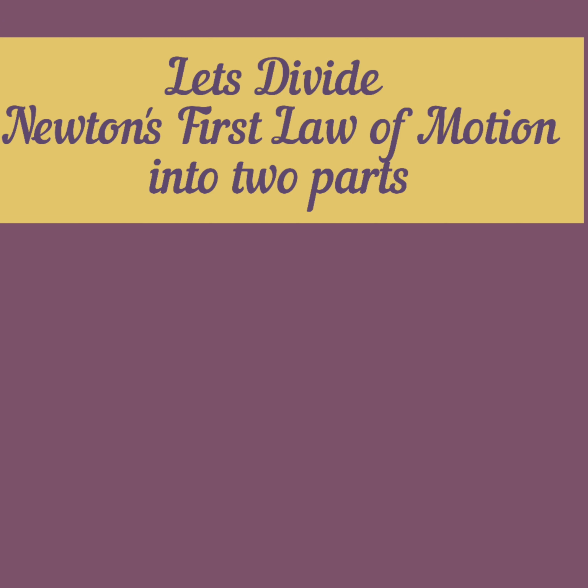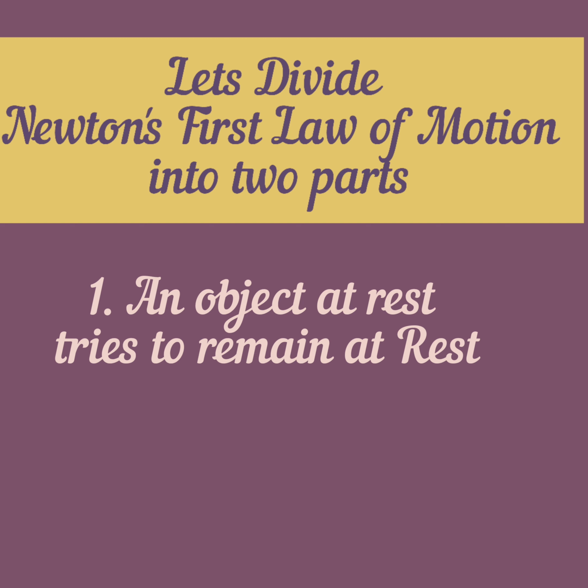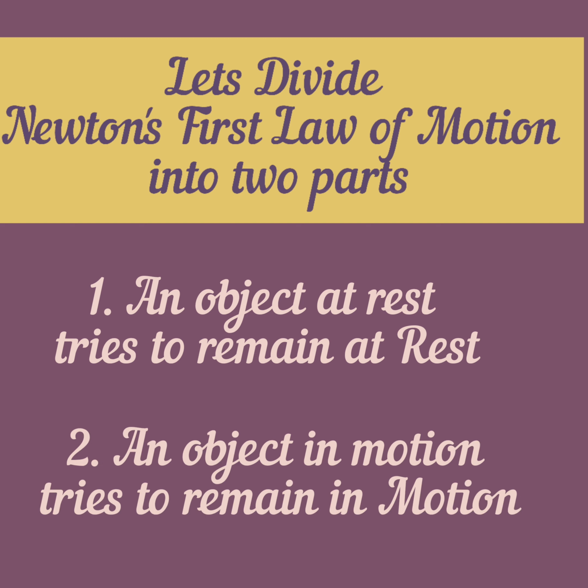Now let's make Newton's first law of motion a little simpler. We will first observe the activities to understand that objects at rest try to remain at rest, and then that objects in motion try to remain in motion.